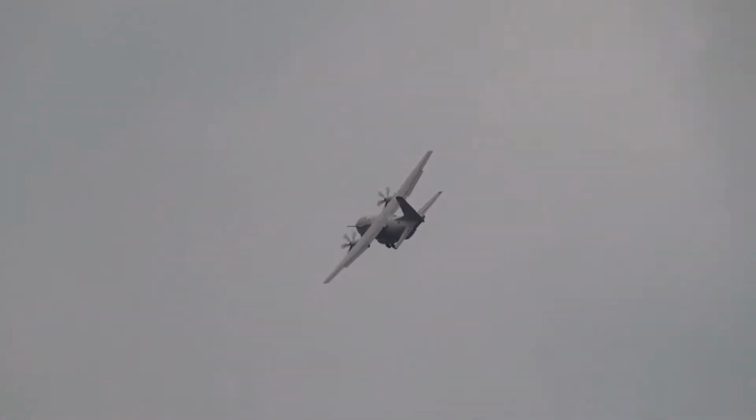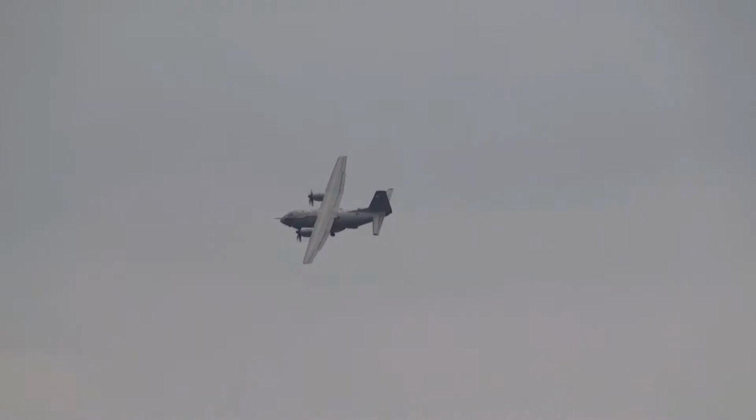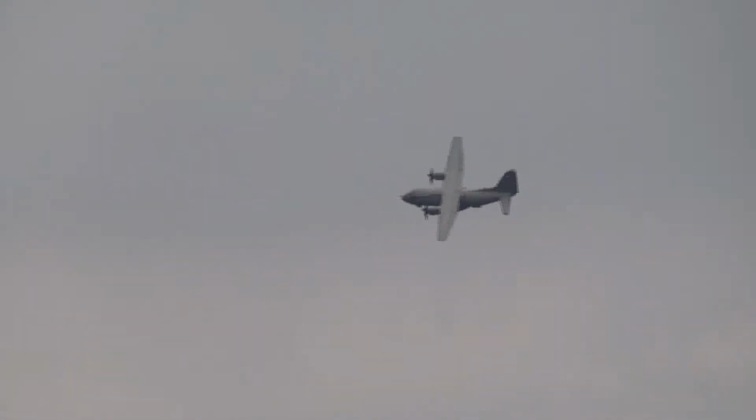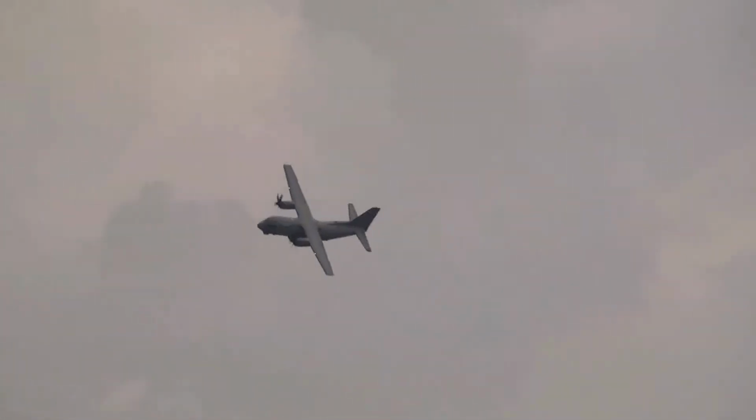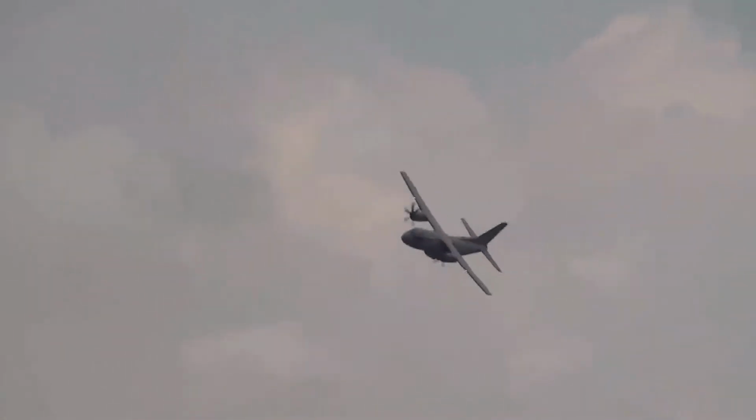C-27J has also a large cargo box capable of supporting almost 5 tons per square meter. The aircraft can carry pallets of platform weighing up to 6,000 kilos or 60 equipped soldiers, 46 fully equipped parachutists, 36 stretchers, or other combinations up to 30,450 kilos maximum takeoff weight.